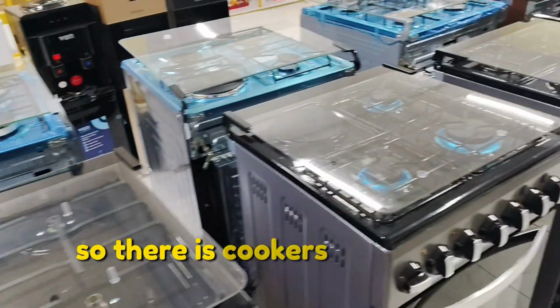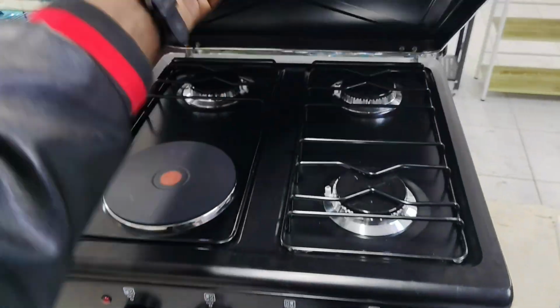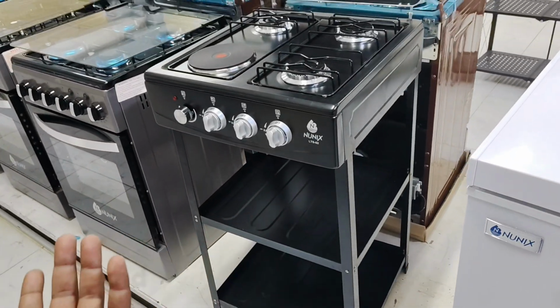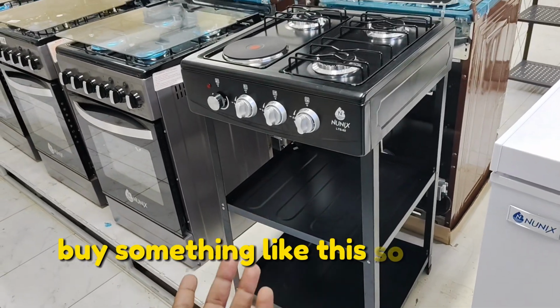So there are cookers which look like this. This is a cooker with no oven. This is a cooker with no oven. And you might wonder why someone would buy something like this. So let me show you.